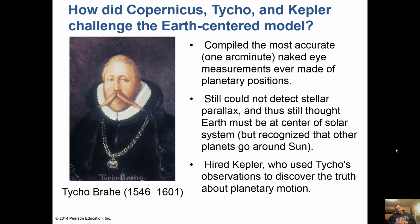Alright, so here comes the crazy story about Tycho and Kepler. Tycho was an astronomer. He was the royal Danish astronomer to the King of Denmark. And he was invited to dinner one day. Now, Tycho had his own little observatory on a little bitty island in the middle of a lake out there. So the king invited Tycho to dinner one night.